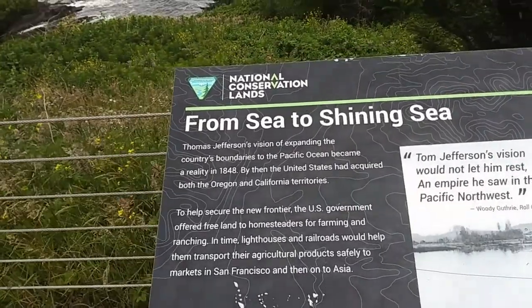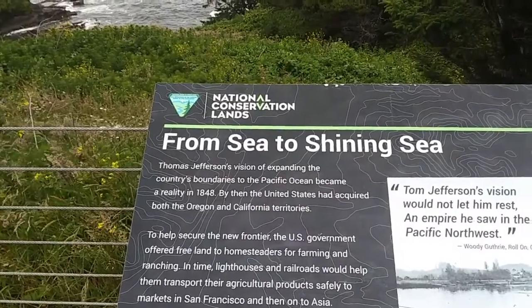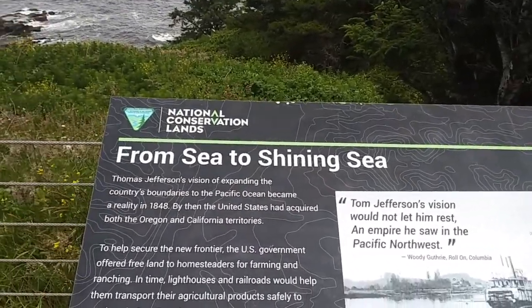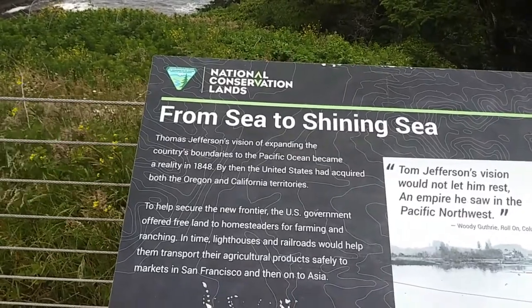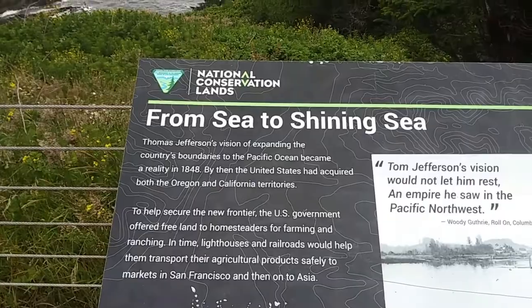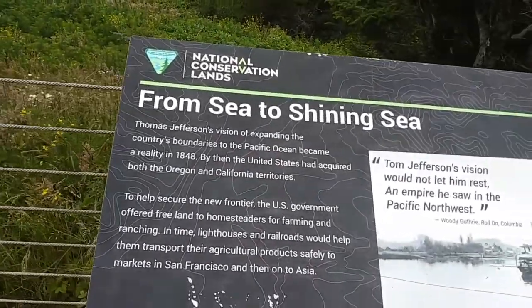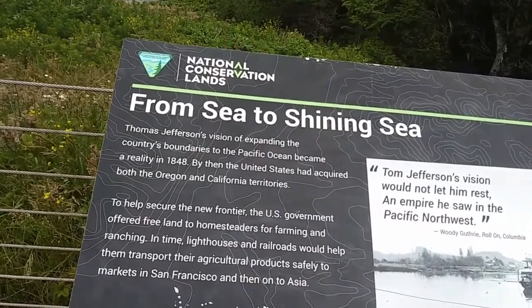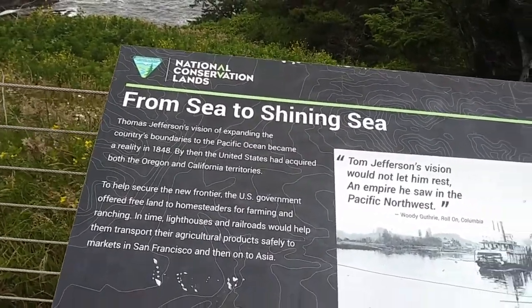Jefferson's vision of expanding the country's boundaries to the Pacific Ocean became a reality in 1848. By then, the United States had acquired both the Oregon and California territories. To help secure the new frontier, the U.S. government offered free land to homesteaders for farming and ranching. In time, lighthouses and railroads would help them transport their agricultural products safely to markets in San Francisco and then on to Asia.